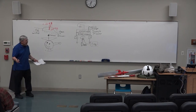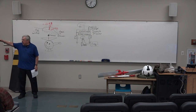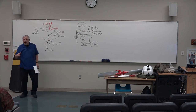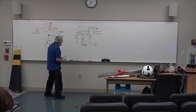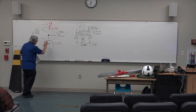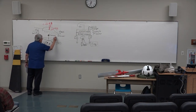So the collective moves things collectively. The angle of attack is the same on all the blades as it goes around like this, and that just lifts everything up the same amount. But I want to move forward. So what I do is I move forward, and if you were looking at the helicopter from the outside like this, what you would see is this would tilt up like this.